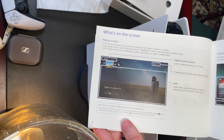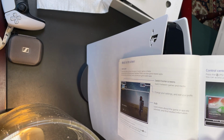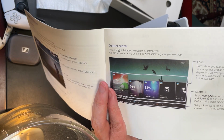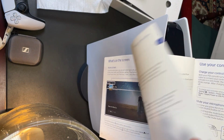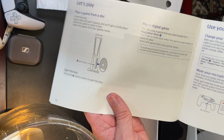Here's a manual. They've got color pictures this time. Cards. I'm going to want to learn about these cards because that's kind of like moments within the game. That's a big change from before. You can use up to 4 controllers at once. Neat.